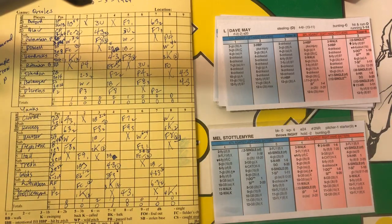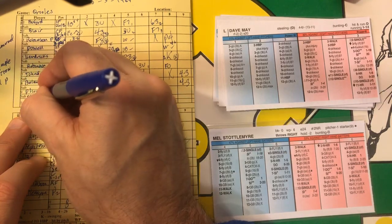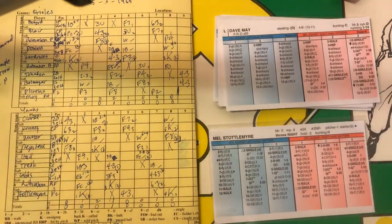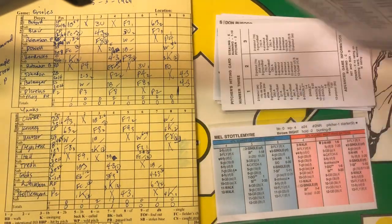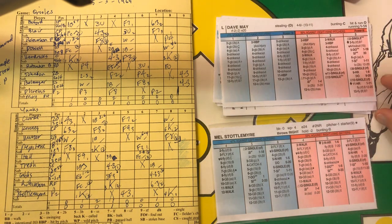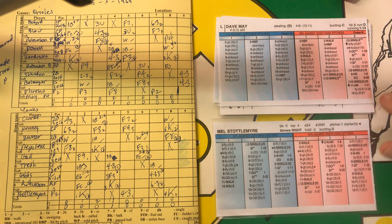Okay, the batter is Dave May, lefty. Dave May. Pinch hitter, 2 outs in the inning. May's got some power, I think. I don't know. Let's take a look. He has 3 home runs and 120 at bats. So I guess he's got a home run at column 3 versus right-handers. None versus lefties. A 9 1-6 split and an 11 ballpark and a 3 ballpark. So he's got a couple of opportunities there to hit one out.